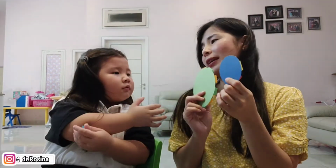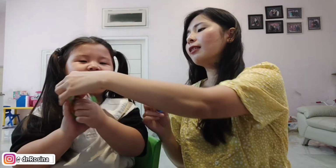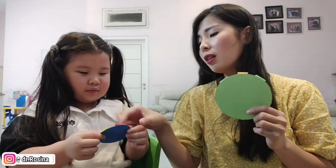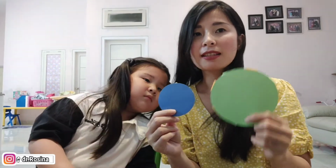There are two circles. Can you show me which one is big? Good job. And can you show me which one is small? This is small. Good job. It's big. It's small.